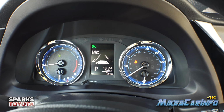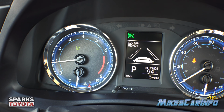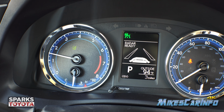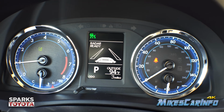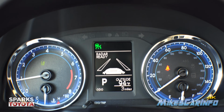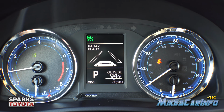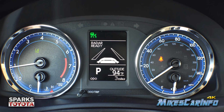Okay, so check it out. It has blue dials and looks pretty nice, with the RPMs on the left with the engine coolant temperature, and on the right side is your speedometer with your fuel gauge. Here in the center is a screen that's kind of retro looking, but it does the job. There's not a ton of information here, but you can get some additional information.